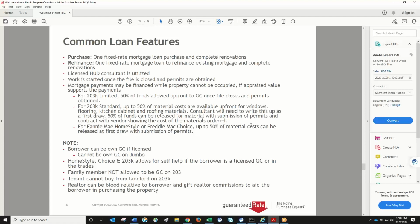Tenants on our 203K: I have a lot of tenants trying to buy from landlords right now. I've just got a slew of them coming in. I can do that on our conventional program, but the 203K has a clause that a tenant can't buy from a landlord. It is allowed on regular FHA because I've had a realtor chime in.